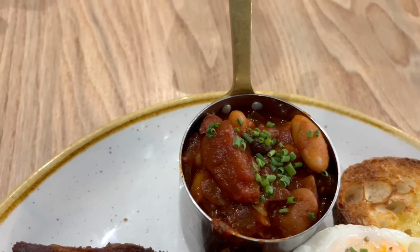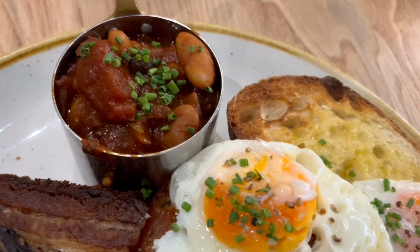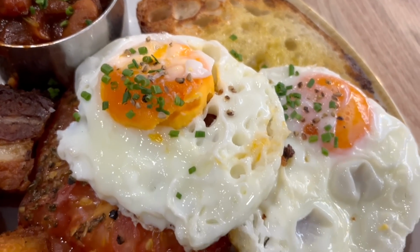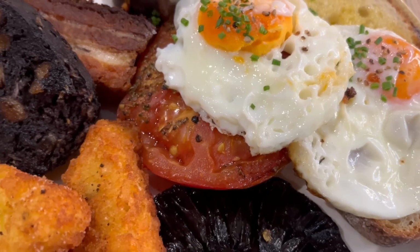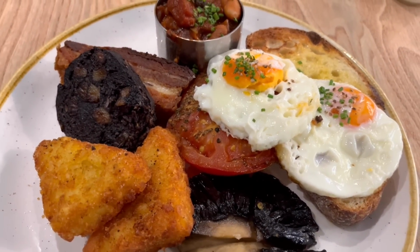Their homemade baked beans, which come in a little pot. Two fried eggs with runny yolks. A big slice of sourdough toast which is under the eggs, and a big roasted tomato in the middle. Let's dig in.